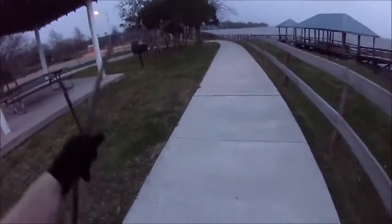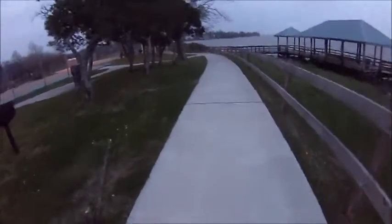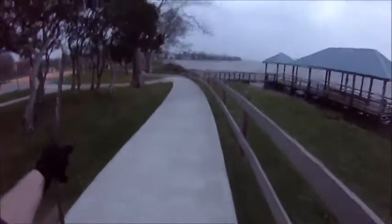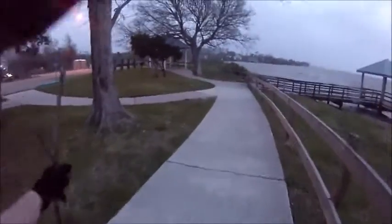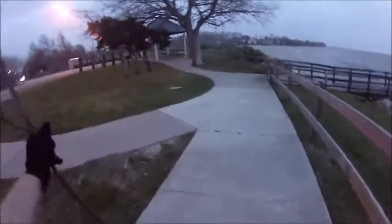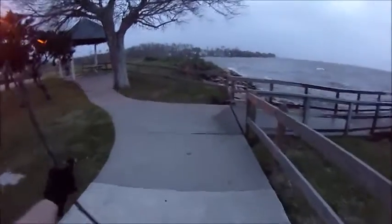I see a lot of people sleep here, but it says no overnighters. I hope I don't get wet. I'm gonna cross that bridge. It's gonna get me wet. All right, let's time it so I won't get wet. Okay.